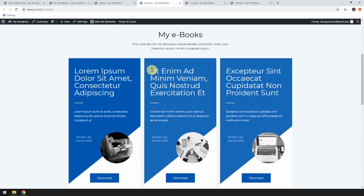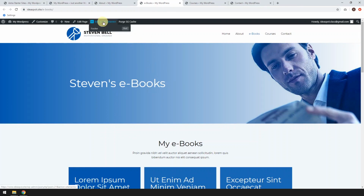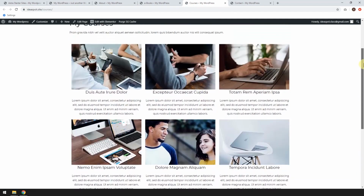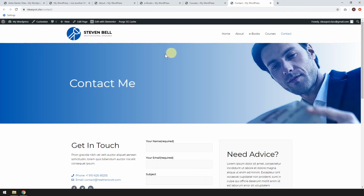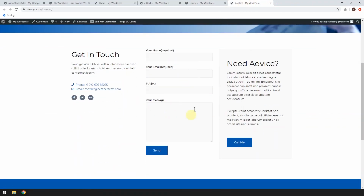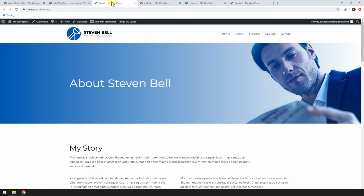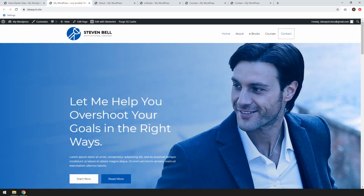They've got an ebook page here. You can totally change this by editing with Elementor. Same thing with this course page. And we've also got a contact page, which is cool. People can fill in the contact form and they can contact you through your website. Let's just head back to the home page for now. Okay, back on our home page.